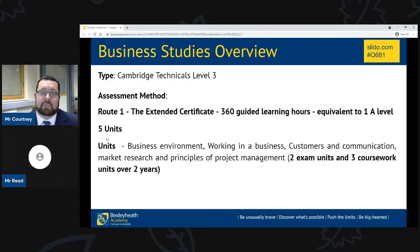The 2 exam units, business environment and working in a business, allow you to get the general understanding of what business is and that generic basic information that you need to be able to understand all the other units. Those 2 exams take place in year 12.